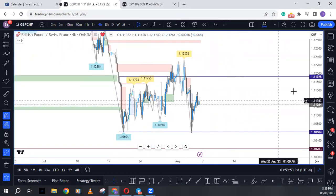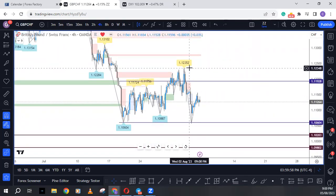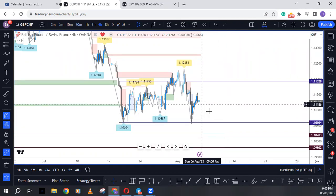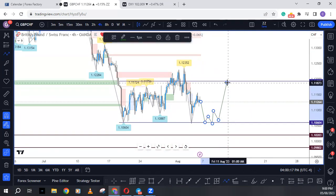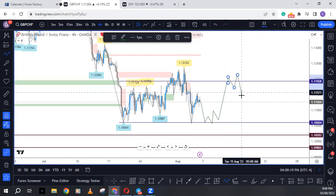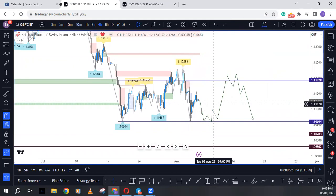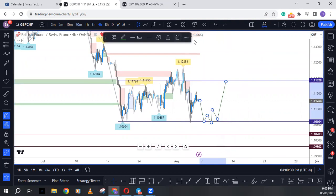So if you're trading it, just wait for price at the extremes. That will be 1.1235 to the 1.1058 area. If price comes down to this level and does not close below here, you wait for something like this, then you go long towards this area. Then if price comes to this place and gives you something like this, then you go short. So that's just how you play. Don't take a trade in between the range. It might not go out so well. So that's it. This pair is still in a consolidation.